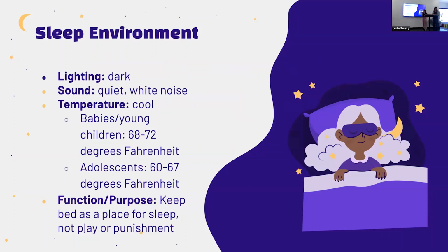Okay, so what is the most optimal environment for sleep? Something that's dark, quiet, cool, kind of sounds like a cave, but it also has to be comfortable, so it's not a cave. Okay, so the first aspect is going to be lighting, so dark. Having a dark room is the most ideal, as darkness signals to our brains to produce melatonin, which helps us sleep and keep us asleep until morning.